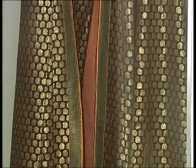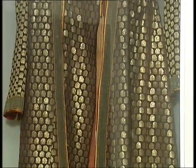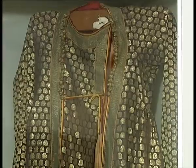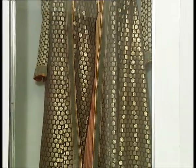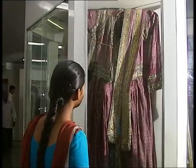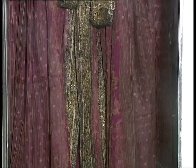Salarjung Museum also takes pride in a magnificent collection of zari embroidered Mughal brocades. The zari embroideries of India are one of the greatest embellishments on precious cloth. It is an old and much perfected art.